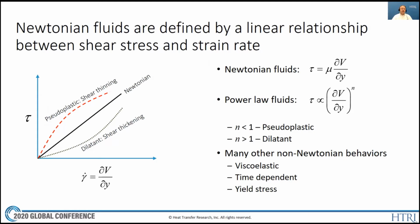Now moving on to Newtonian fluids. Newtonian fluids, in a way, are an artifact of the Navier-Stokes equation. They are an idealized behavior where the shear stress is directly related to the strain rate. It's a straight linear relationship as shown. It works pretty good for a wide range of fluids, but it's really idealized for all fluids. And so there are other fluids, or non-Newtonian, that have different behaviors.